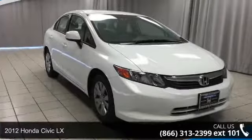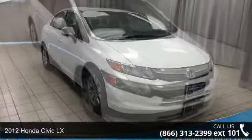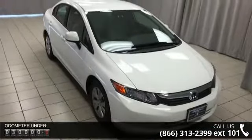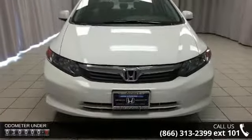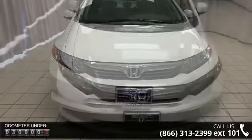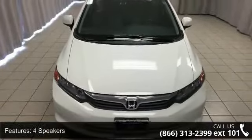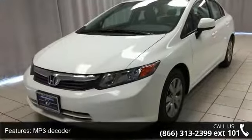Presenting the 2012 Honda Civic LX. This may be the set of wheels you've been looking for. Some of the top features included with this vehicle are 4 speakers, MP3 decoder, radio data system, air conditioning, rear window defroster, power steering, power windows, remote keyless entry, steering wheel mounted audio controls and 4-wheel independent suspension.